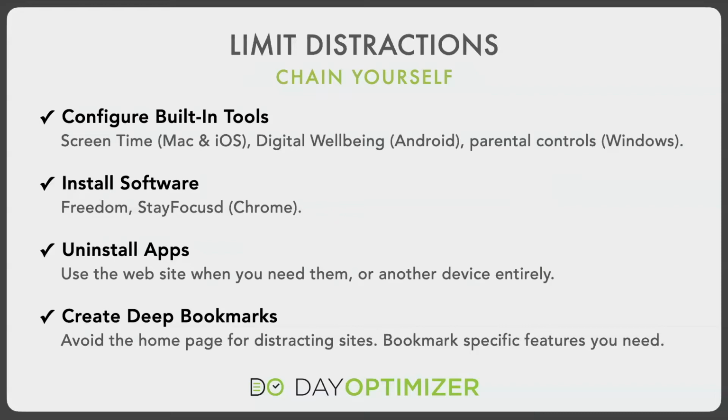Speaking of third-party apps, you can install software. So there's a plugin on Chrome called Stay Focused that can help you limit your time on distracting sites. There's also another service or app called Freedom. If you go to freedom.to, they have an app that works on Windows, Mac, iOS, and Android that can help you limit the time you spend on various apps and websites.